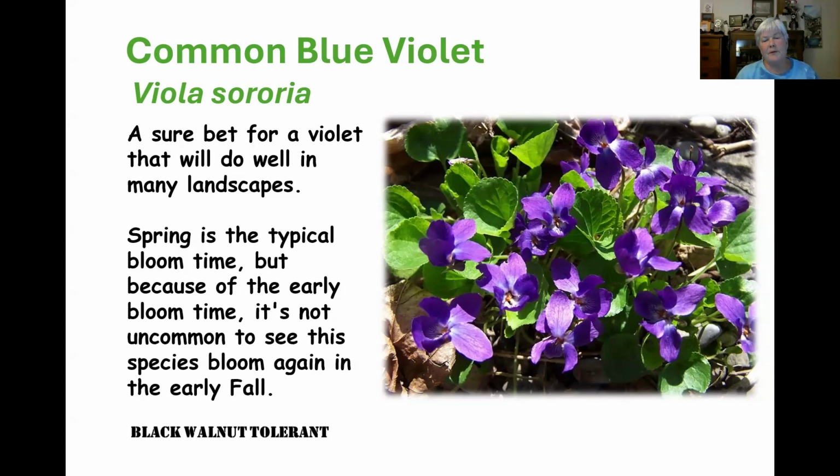And I think the common blue violet, obviously it's shorter and it makes a better ground cover than, say, cream violet, because cream violet often gets tall and it doesn't make as great of a ground cover. One of the most common complaints I hear about common blue violet is the fact that it jumps out into the yard. Okay, well, it doesn't stay put. That's true. But is it really a problem if you have it in your yard? And it's also black walnut tolerant.